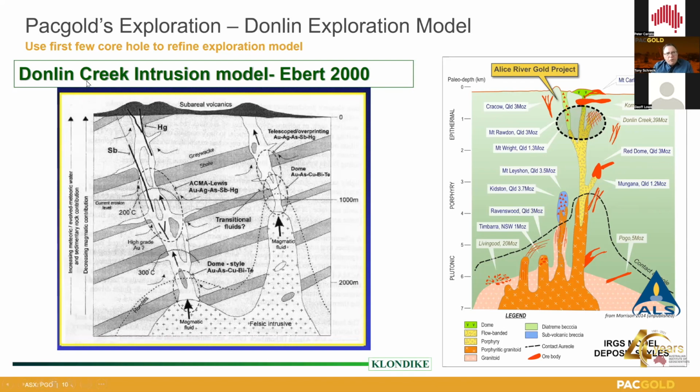We're currently applying the Donlin Creek model, which is one of the type intrusion related gold systems in Alaska. You can see some of the depths, and where we see ourselves sitting. In summary, in the Donlin model, you get these high level arsenic, antimony, mercury, gold silica, and that's overprinted by a deeper, more crystalline silica that carries the high grade gold. That's exactly what we're seeing in these early core holes. So far, this model is working tremendously for us.